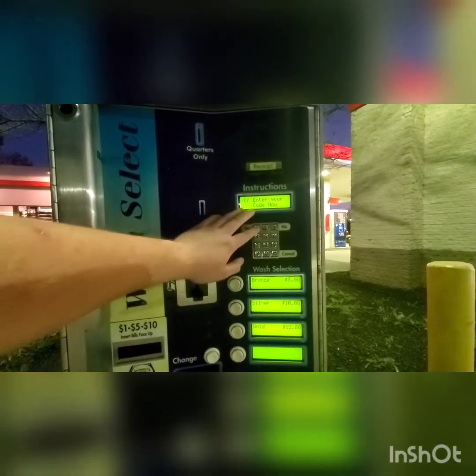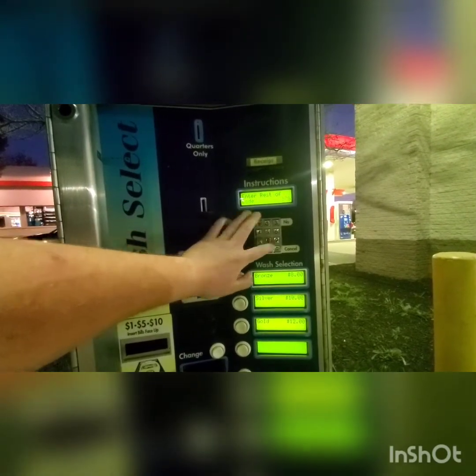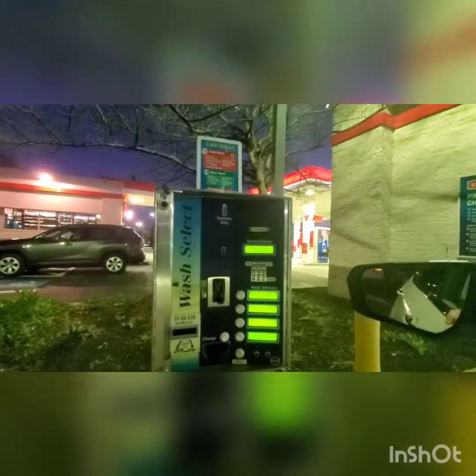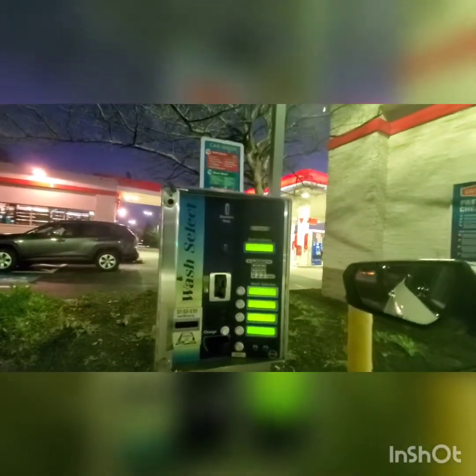Hello, welcome to our car wash. Please select your wash or enter your code now. You have purchased the car wash. You may enter the car wash if it is ready. Wash is now ready. Please drive in slowly following the entrance sign on the car wash.